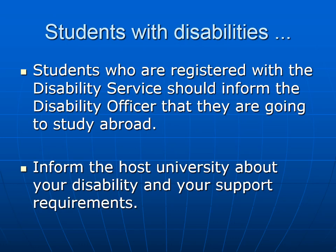Outgoing Erasmus students who are registered with our Disability Service should inform the Disability Officer that they are going to study abroad. It's important also to inform your host university about your disability and your support requirements.